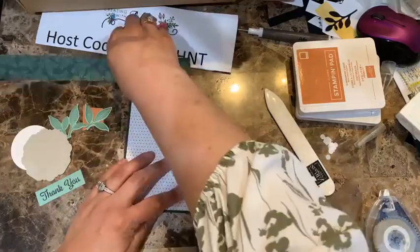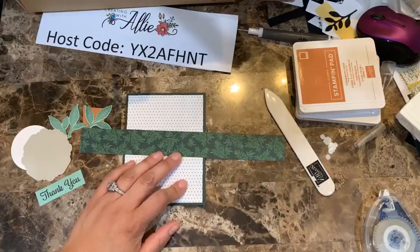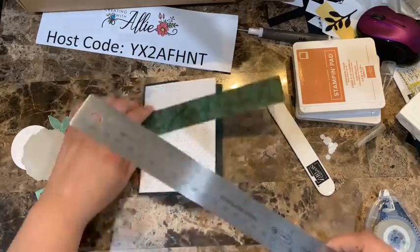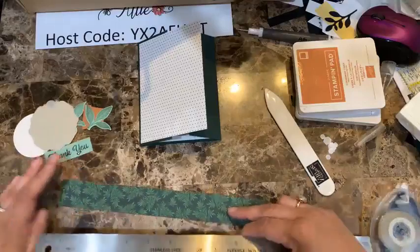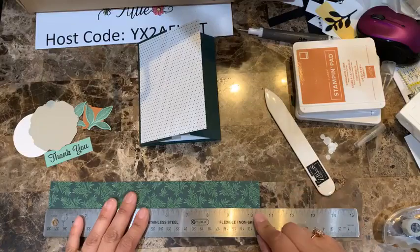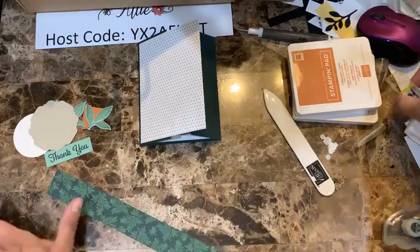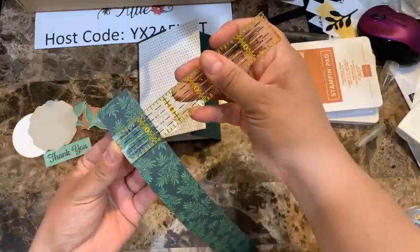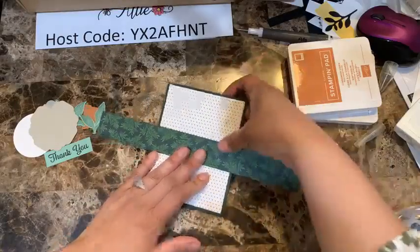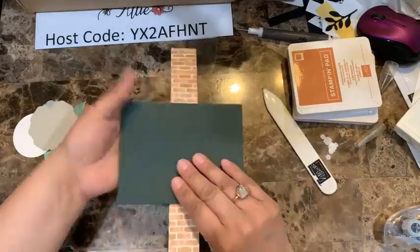Isn't that cool? All right, now I have a piece of the, what is this? Oh, the designer's newspaper from the Bloom Where You're Planted. Now, the measurement on this one is, let me just check. So this one was like scrap I had, but I know it's 1 1/4, but the length, I don't remember. Oh, it's 10.5. Okay, so that's perfect. 10.5 by the 1 1/4. Okay, is that right? Yeah, 1 1/4. Okay, and we're going to be doing a belly button at this point. And look how beautiful this coordinates, right? Even though it's two different paper packs, they still coordinate really nice.